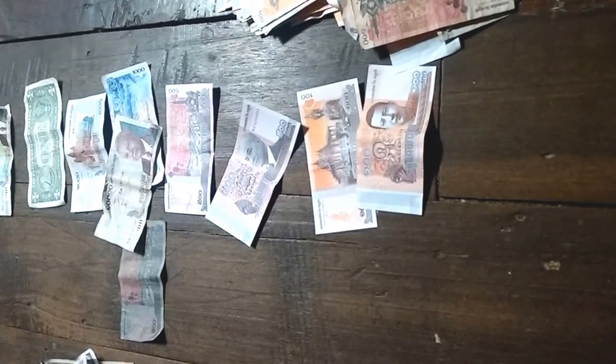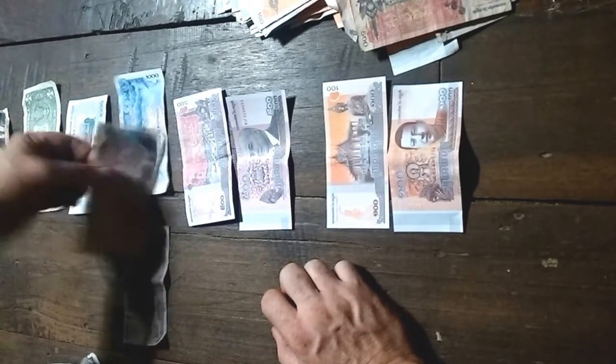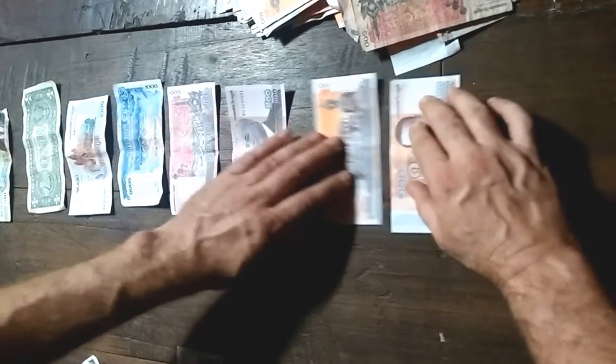Unfortunately, not rich. Unfortunately, I've got a handful of Riel, which is the... No, it's not unfortunate. I shouldn't say that. It's not unfortunate. Riel. It's real money. It's the local currency here in Cambodia. And let's have a look at what we got.